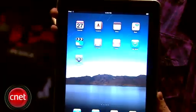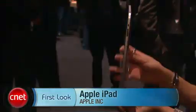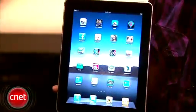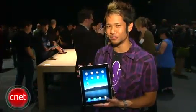And I've got to tell you that it does feel pretty sturdy. It has a nice weight to it. It's 1.5 pounds, and it's half an inch thick. Now, when you look at it, you might think, well, it looks like a really big iPod Touch, and it does have a lot of features very similar, but what they've done is actually rebuilt a lot of the core apps specifically for this device.